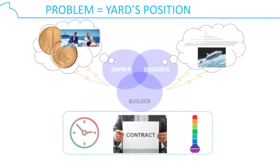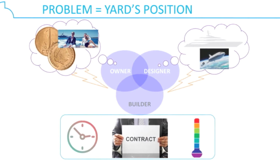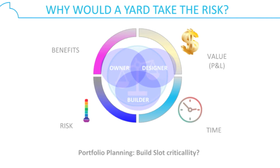But the real big problem is, of course, the yard. Because if you look at a project like building a spaceship, making it for a dime, and you have significant pressure of a contract, then you don't have much incentive to change or to improve. You want to keep it in a conservative way. So the solution is to really make that work.